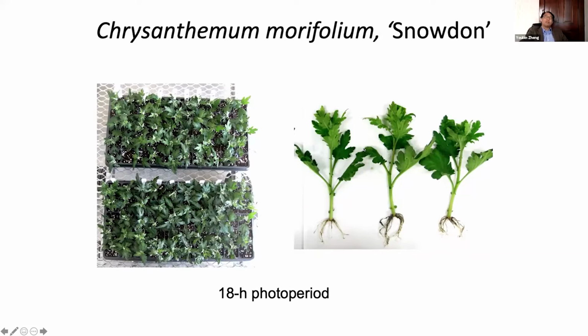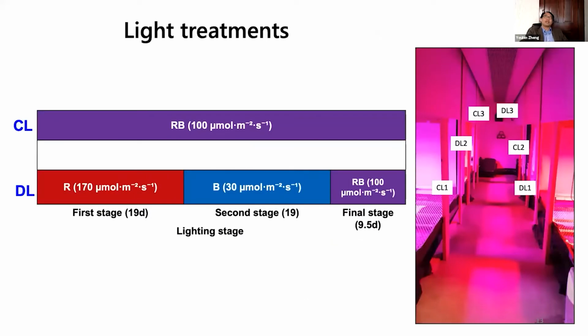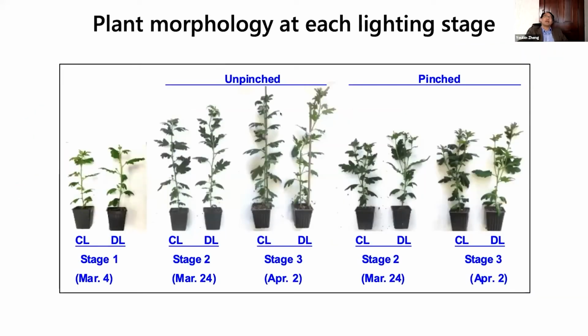So it's the same treatment, but we didn't see that much good thing happening. So like you can see here, we used the 3 stages, but one treatment is not pinching the top, just let the plant grow. There was not that much different. If you pinch it, that's normally you encourage the side branches to produce. And again, it's not a huge treatment effect.